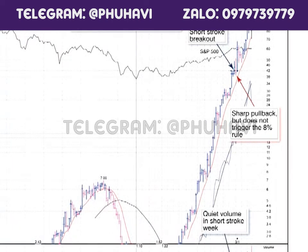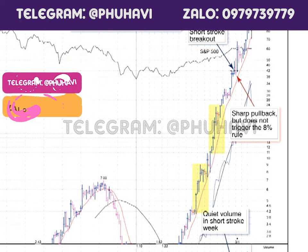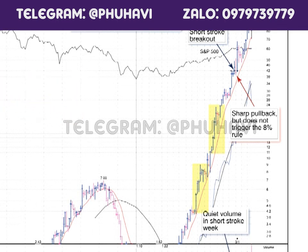mover. And really, when I think of Taser, I think of all the high tide flags that it made. High tide flag is a very rare basing pattern where you have a flagpole. The stock doubles in a short period of time, in about 4 weeks or so, sometimes a little longer. And then it holds in those gains, not giving up much ground, and then moving higher.